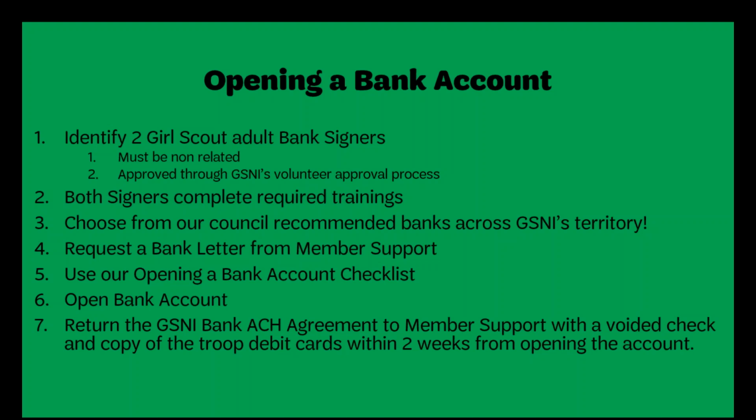Now it's time to go open your bank account. Remember, once you open your account, you have 2 weeks to return your ACH agreement, a voided check, and a copy of any debit cards to your member support specialist.